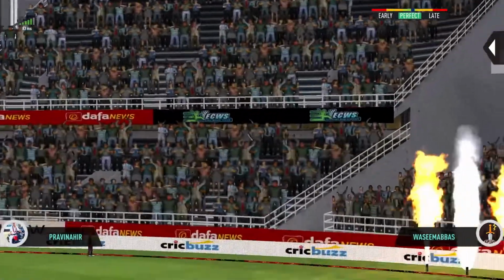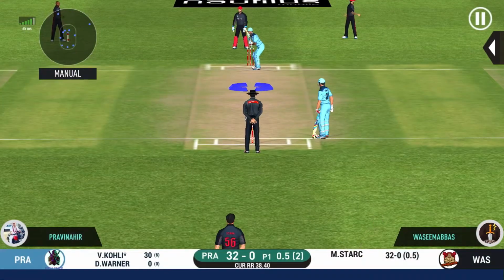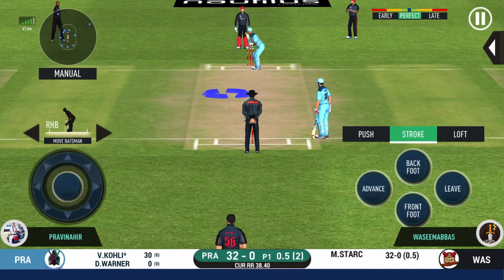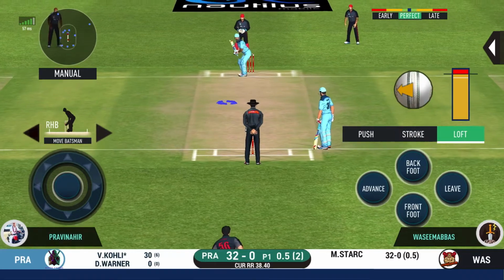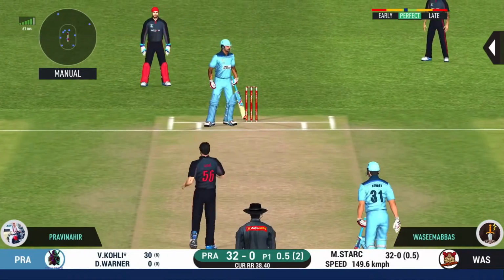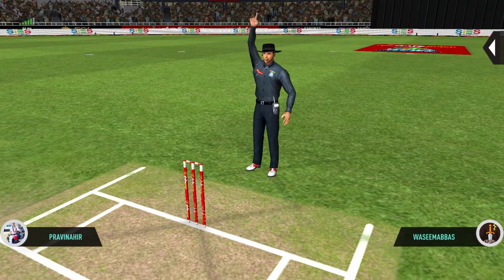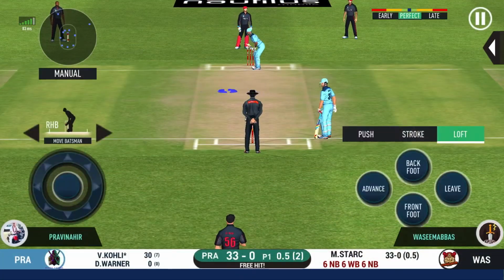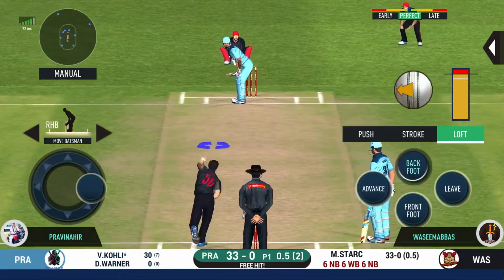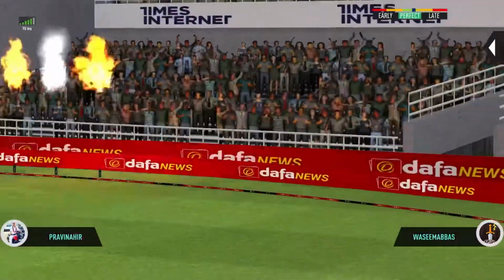He has connected that one. Oh, just the sound of it makes it beautiful. This is brilliant batting from the batsman. New ball called. The bowler bowling from his favorite end. Right, he has connected that, and that's gone for six.